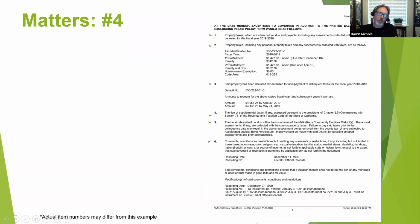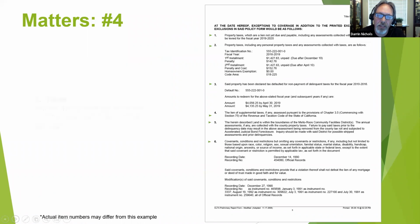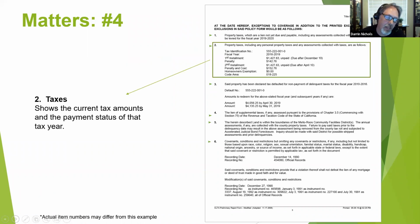Now let's talk about matters in the preliminary title report. Matters in the report are shown in the exact order of how they affect the property. So the very first item we're showing is taxes. Item number one, this is an older report being presented to you. Right now, since we're in the year of 2022, that item number one will show the property tax lien or physical property taxes, which are not yet due and payable for next year. It would say 2022, 2023. That's because we don't cover any taxes in the upcoming year that have not been assessed yet. Item number two is the actual current property taxes as they sit right now.